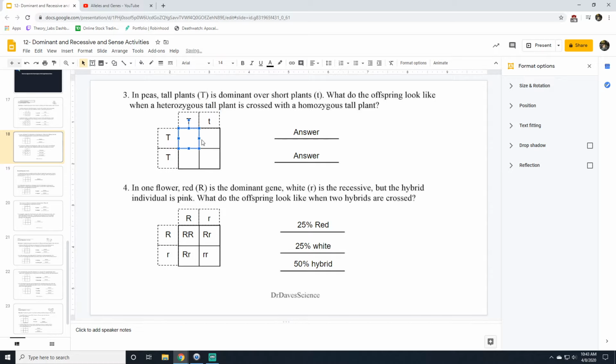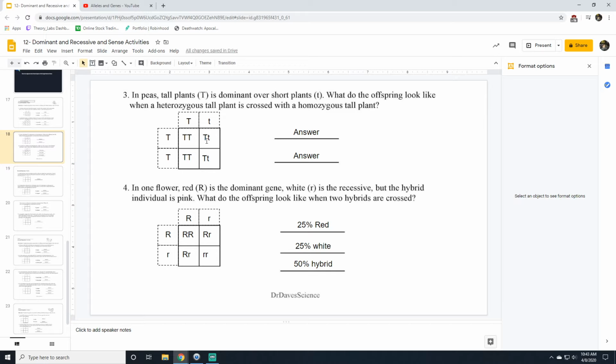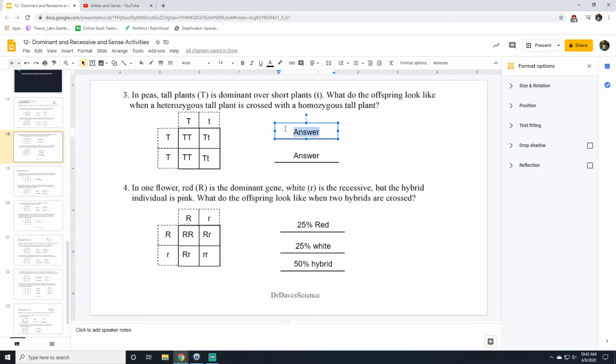So we come over here and do our answers. Here we get big T, here, big T, little t, here, big T, here, big T, little t. So in this situation, because there's a big T in every single one, our chance is 100% tall and, whoops, moved my box on accident, 0% short.